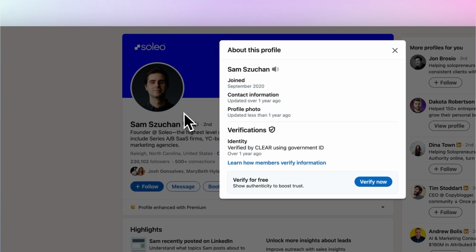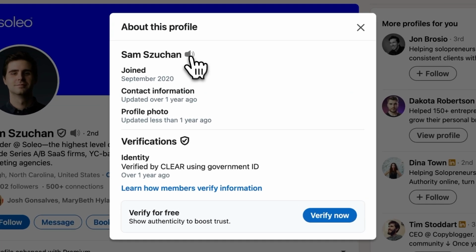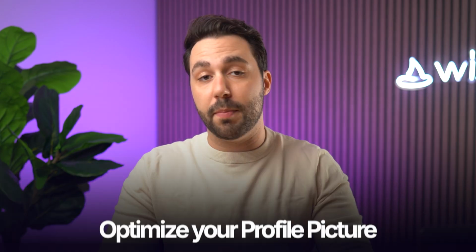Now, obviously, you know that you should include your full name on your profile, including both your first and last name. But what you might not know is that if you have a particularly hard name to pronounce, LinkedIn has a feature where you can include a voice recording of you saying your name so others know how to pronounce it. Sam Suhan.